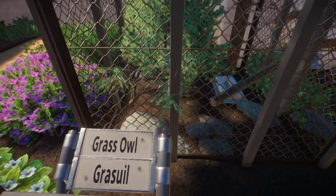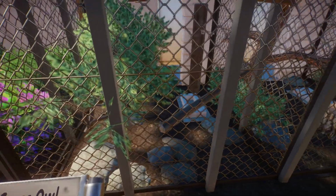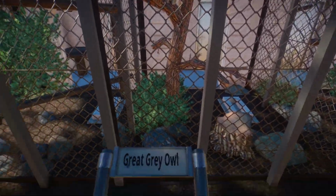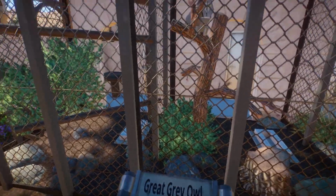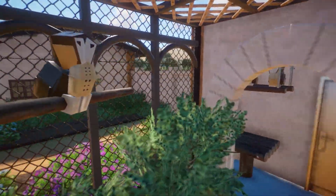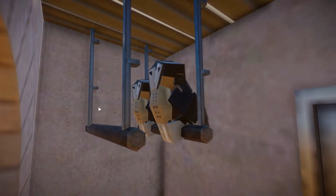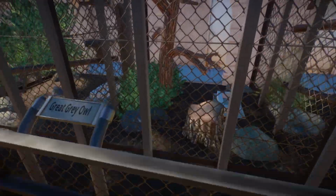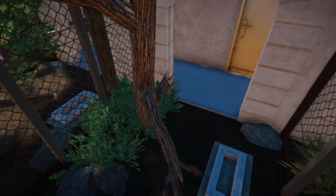First of all, we have the grass owl, or in Afrikaans, the gras owl. Afrikaans names will be at the bottom, but for some of the owls, like the great grey owl, some of the owls aren't found in South Africa, so I didn't want to guess the Afrikaans name. I don't know if they even have an Afrikaans name, so I just left the English name. Grass owls. We have some chilling in the night room area. Since they're nocturnal, they would be sleepy. We have our great grey owl all the way from Eurasia, sitting on his big old chair.